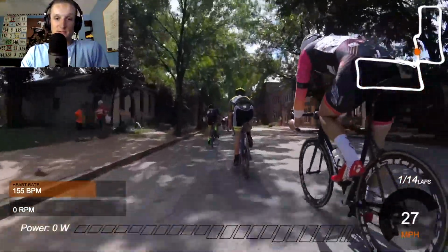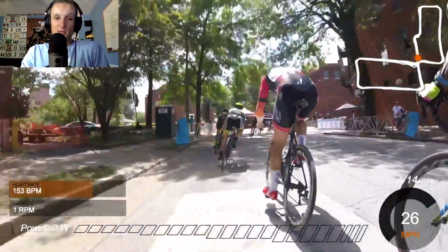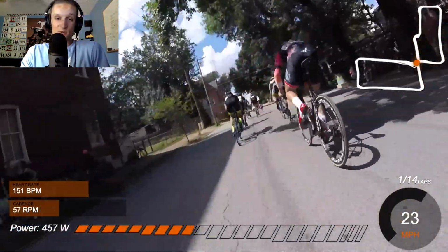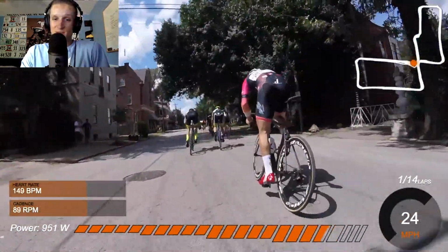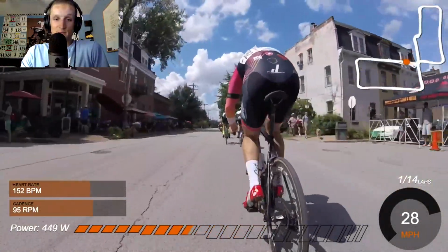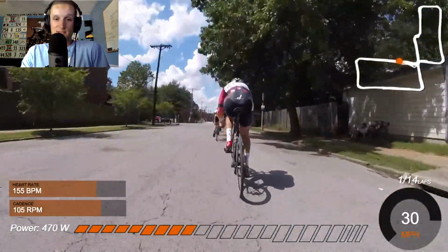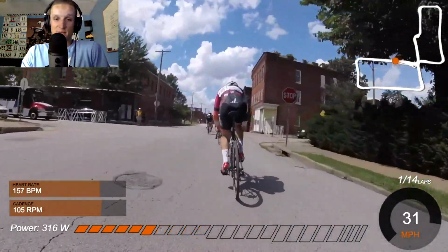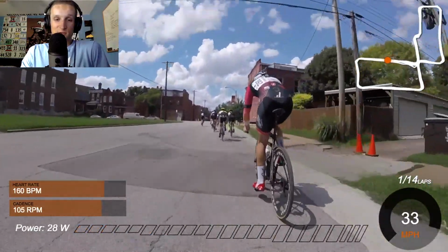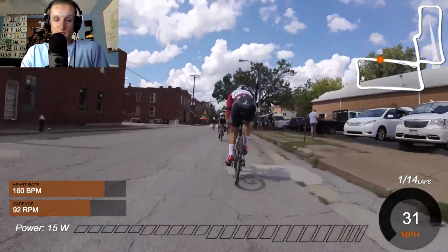So basically, you want to be in the front. In a technical crit, you're going to use a lot less energy. You may think it's harder up there because you aren't getting as much of a draft, but in the long run, it's going to be a lot easier. You can see I'm having to go up to 700-800 watts out of that turn just because I'm in the back and have to sprint out of it. And also guys are drilling it on this downhill, which if you're in the front, you can also control the pace of how you want, sort of.